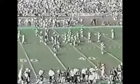5 sacks today by the Rams defense. That one was the biggest. They got points out of it. 1st and 10 at the 42 for the Rams. Del Pino, good acceleration out to the 45-yard line. Matt Millen on the stop.